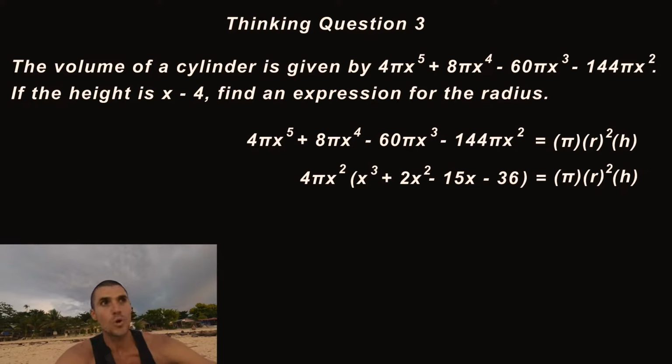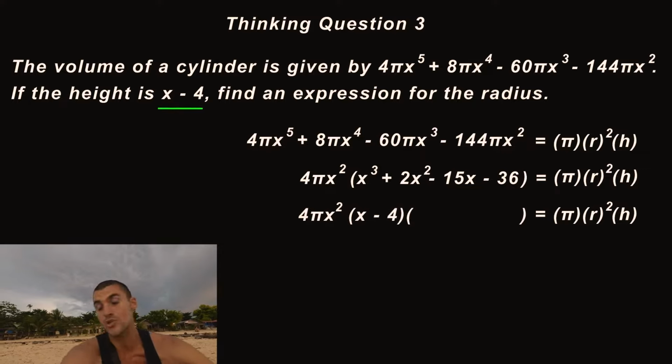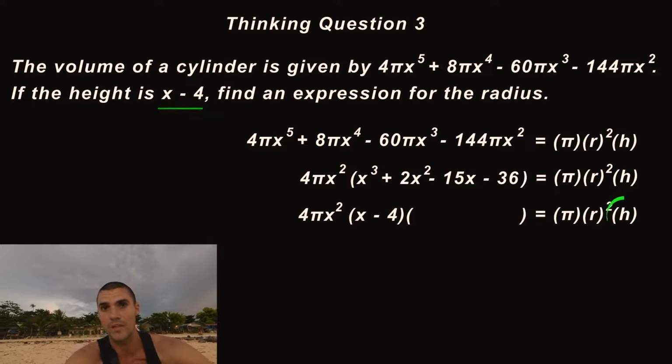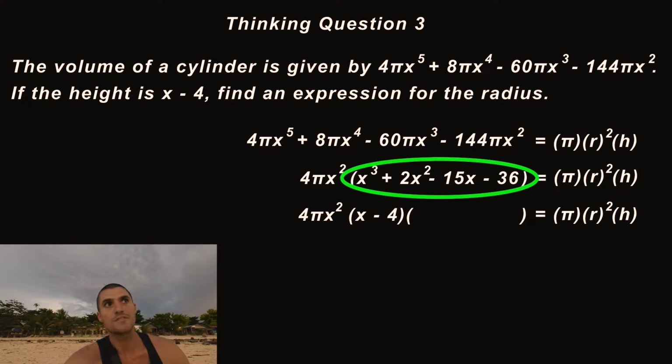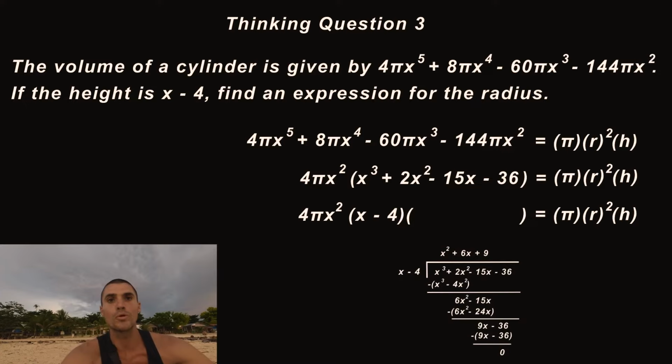Now, because we were told that the height was x minus 4, we know that x minus 4 has to be a factor, right? Because that is part of the factored volume expression, pi r squared h. So what we could do is take that cubic function and divide it by x minus 4. And notice that when we go through the whole long division process, we would get a remainder 0. What would we be left with?